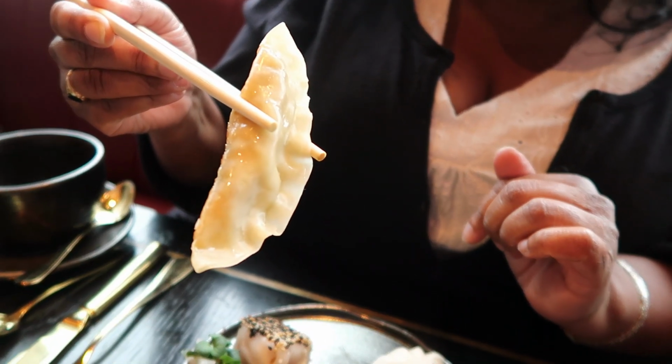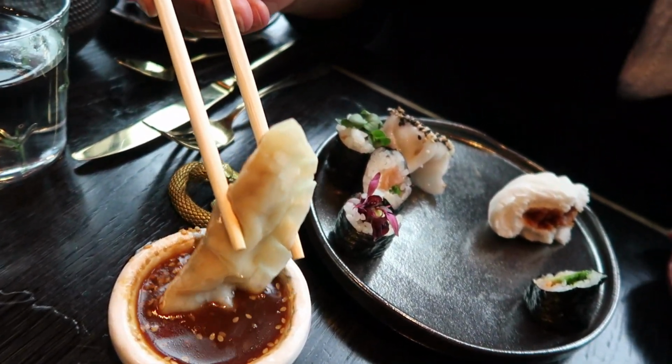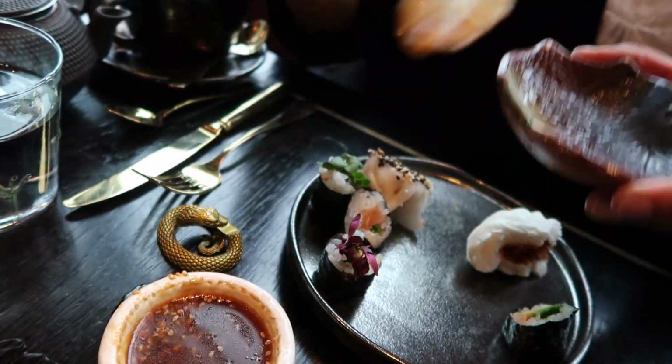The sauce makes it. Okay, so I'm going to try this one. I'm going to try it in this sauce then. That sauce is wonderful. Yeah, this sauce is winning.